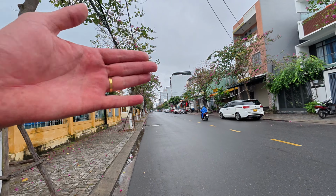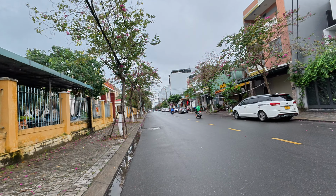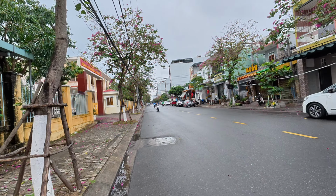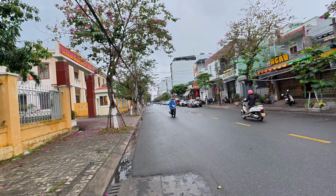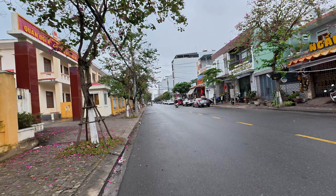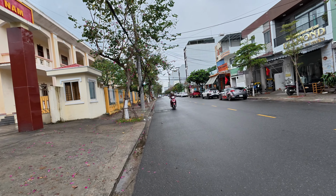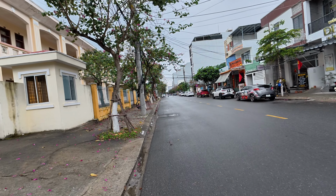Also, one of my favorite pizzas is somewhere here, but I don't know where it was. It's somewhere here on a side street. Maybe I will find it. It was a delicious pizza, Vietnamese owned. We talked to the owner, but he lived in Italy. And I'm not a pizza expert by any means, but that was delicious.